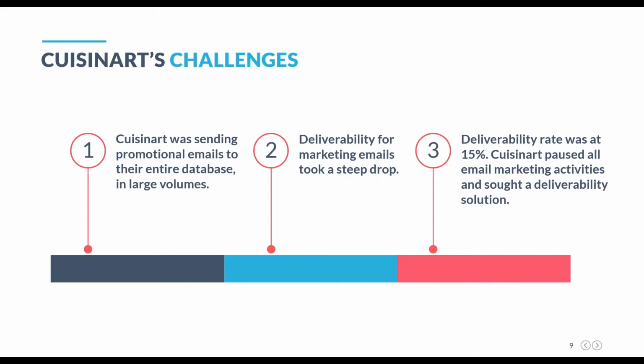So when Cuisinart came to us, they had previously been sending monthly promotional emails to their entire database at very large volumes, so millions of emails at a time, essentially. Around May of 2018, their deliverability from marketing emails took a pretty steep drop, and during a Mother's Day campaign, their deliverability rate went all the way down to 15% due to mail blocks and bounces, and their IP address was blacklisted. At that time, Cuisinart paused all email marketing activities and sought a deliverability solution.